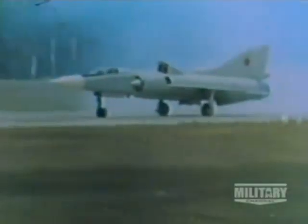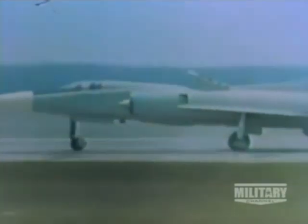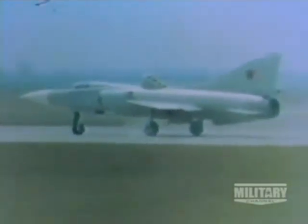A conservative approach was developed in parallel with the radical variable geometry approach. A MiG-21 was modified and fitted with a centrally mounted jet engine. It pointed downward and provided extra lift for takeoff and landing. A new delta wing prototype was fitted with the same system. Its NATO code name, Faithless, was appropriate. MiG itself had little faith in the design.